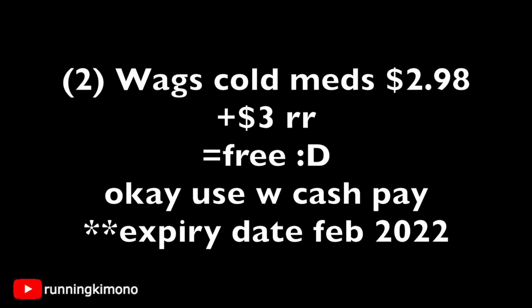But I didn't buy them because the expiry date was next February, and that is a whole lot of cold medication. Am I going to get sick? I don't know, but that was just so much. I would be in outer space if I even tried all of that. So I just left it at the store.